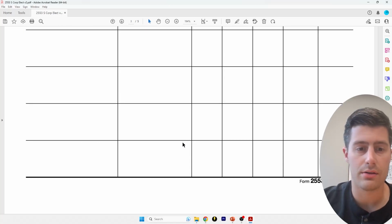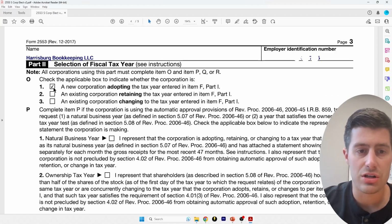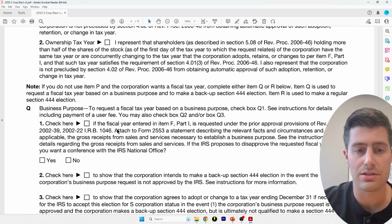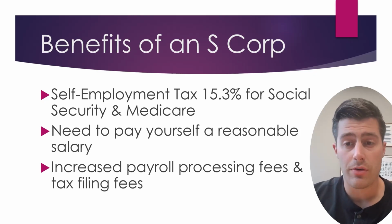Now scroll down to the top of page 3. Once again, I put the name of my business and my EIN. And then for section O, you have to check box number 1, a new corporation adopting the tax year entered in item F, part 1. So you have to check that box, and I left everything else blank, I do believe. Let me just double check. Okay, so there you have it.